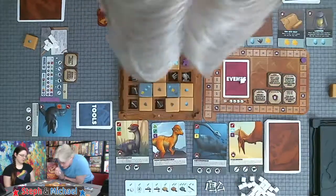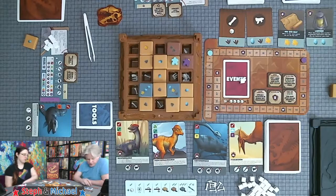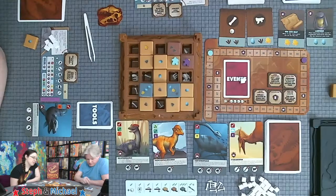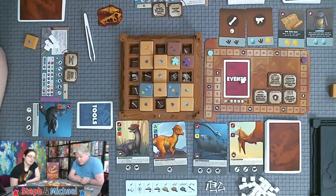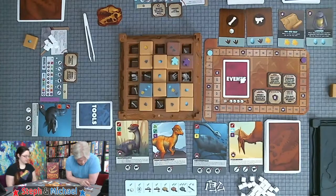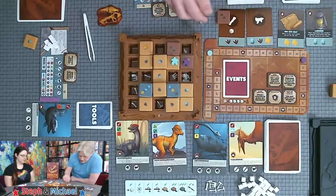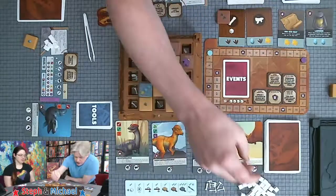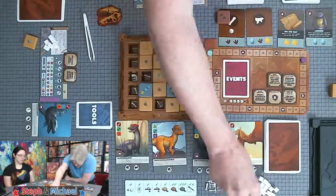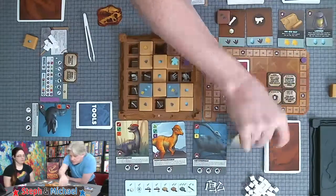2, 3, 4. Wow. Seems good. I guess you're going to buy something or other. Oh, absolutely. That fits exactly. Oh, and you're triggering the event? Heck yeah. No. Whoops, I get that. And then I'm going to use the bone to claim this.